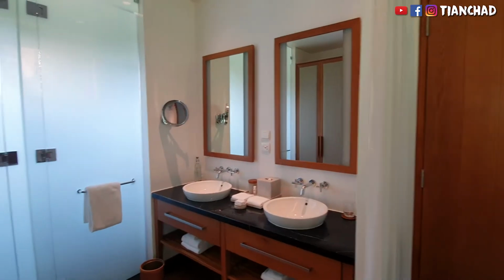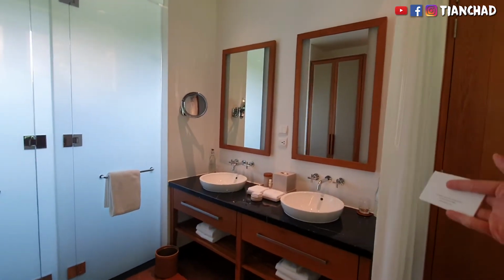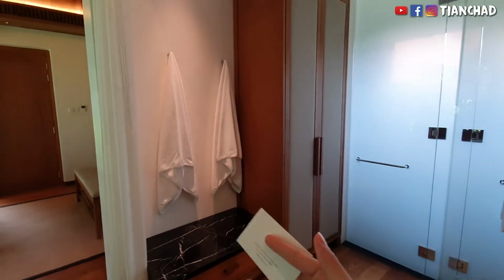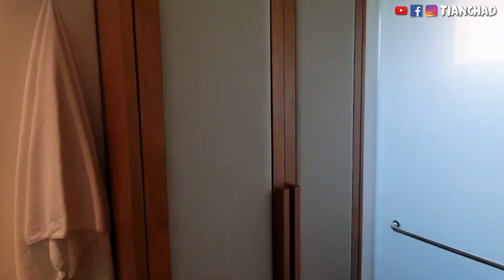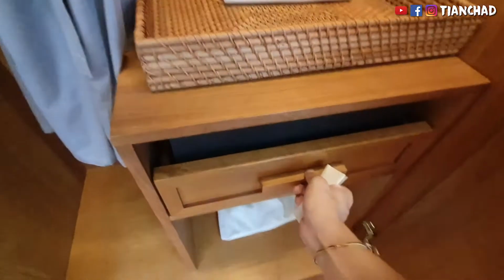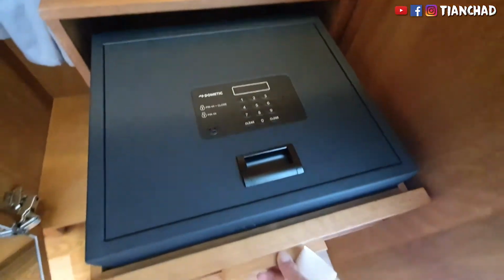And here is the open concept toilet. Bathroom and shower and towel time. I guess they do have the bathrobe. Here you go, yes. And the safety box right inside here.